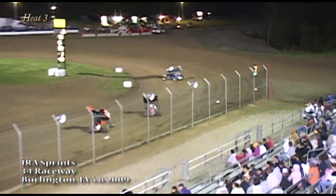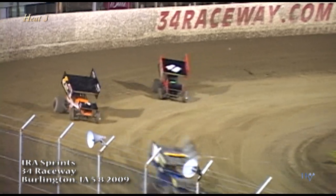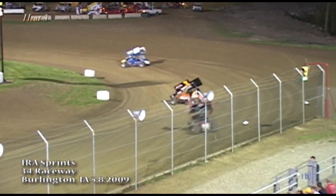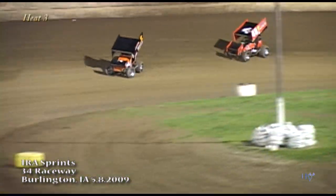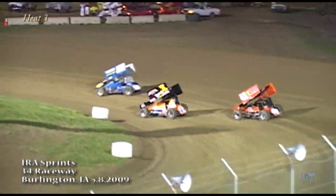Best battle on the track right now for the final transfer spot. Schneiderman did not find a way past the 1M of Philip Mock, running a nice line. Mock as wide as he can, and Schneiderman just no way to work his way past. Anderson continues to lead. He'll have to deal with lap traffic here shortly. Schneiderman has patience through this one.